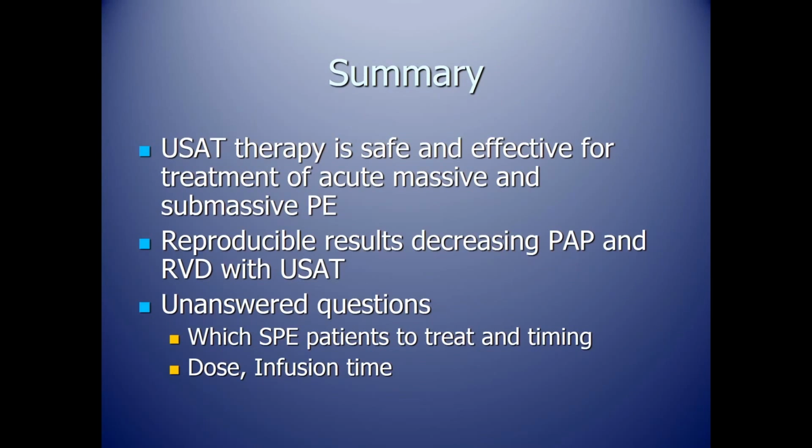I think we still do have unanswered questions, and hopefully we're going to find out through some initiatives looking at randomized trials in the future which submassive pulmonary embolism patients to treat and what is the best timing for treatment, as well as what is the best dose of TPA and the infusion time. We just completed the Optimize PE trial, which was a dosing trial looking at shorter infusions and smaller doses of TPA to treat submassive pulmonary embolism, and that's going to be presented at the ATS meeting in Washington, D.C. in May. And so I invite you to look forward to those results.